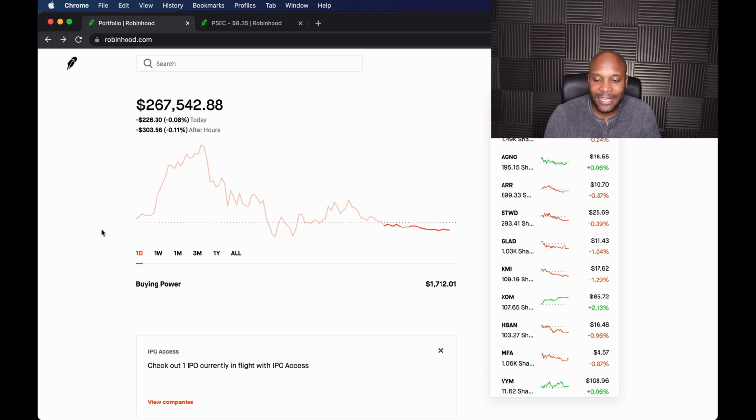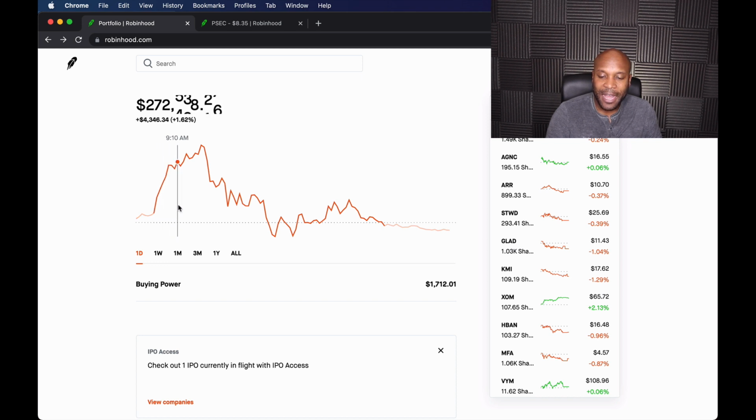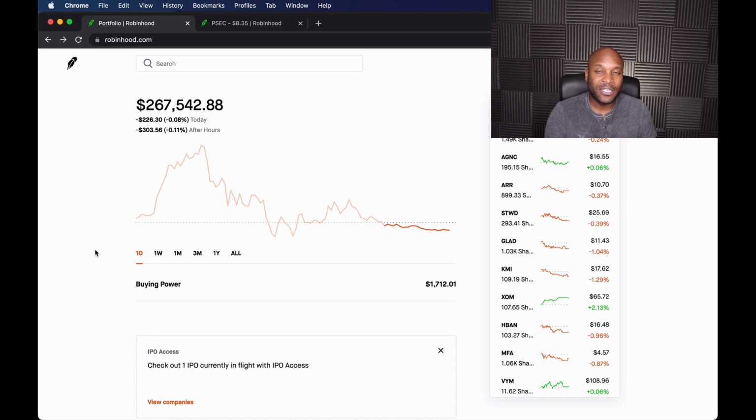So you guys can see the journey of my portfolio today. We have pre-market, which for me is 8 o'clock to 8:30 in Central Time in Houston, and then after that, you have regular hours, which starts at 8:30. As you can see, my account ran up $5,500. It was up to $273,000 today, compliments of Tesla. It is currently, I don't want to say down, but sure, it's down right now. Negative $226 today, and then another $300 in the after hours.